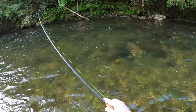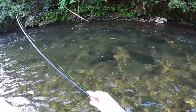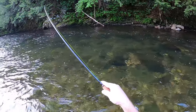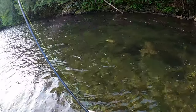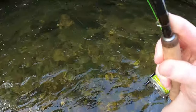Man, this is a tough fight in this current. That's a giant trout. And I got the drone in the air. This thing's got plenty of juice too. This trout has plenty of power. Giant, another huge one. This is a huge trout.